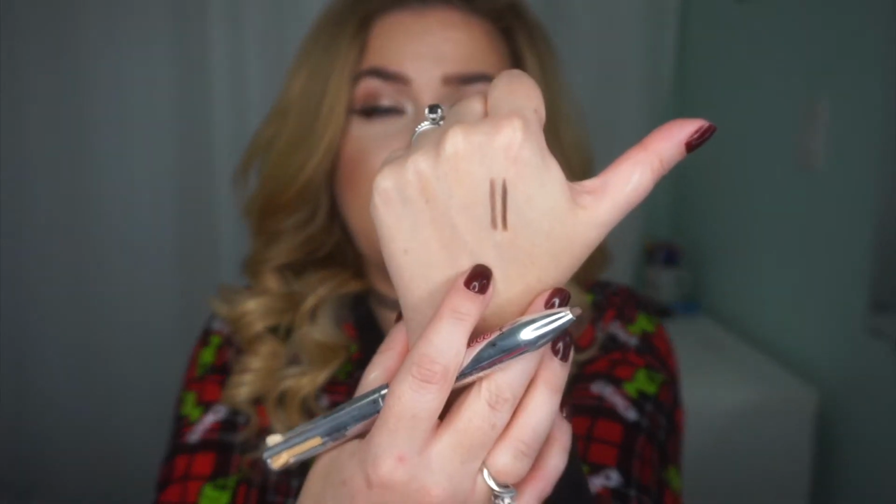I have also been eyeing the Benefit Brow Contour Pro. This is in the shade Light, or Brown Light. I asked my brow girl, because I go to the Benefit Brow Bar, which one I should get, and she said Brown Light, because the dark brown on here is pretty dark. And the light brown is also pretty dark, so it's actually perfect. These are the two browns, so you've got the dark one first and then the light brown.